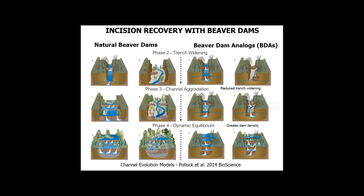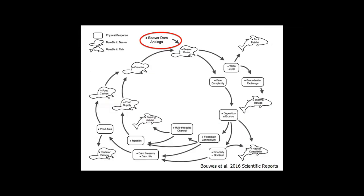This research resulted in a publication in 2014 by Michael Pollock of NOAA, and he's showing here the channel evolution models of both natural beaver dams and then how you could use BDAs to simulate natural beaver dams. The important thing to take away here is that you can't fix incision without first widening the stream. And that's, in a sense, what both beaver dams and beaver dam analogs do by failing, which is something that we're usually thinking of as a negative in the restoration world. But in this case, it's a positive.